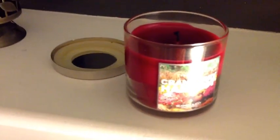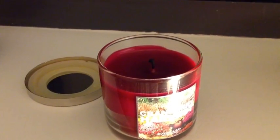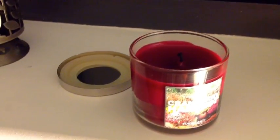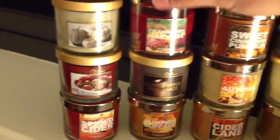So if you see me from another angle here, again, I'm not sure if this is showing up well. It looks worse than it is. I do think that this is something that would have corrected and probably been just fine. And it had a nice throw just from the pool that it was starting. So I still have decent hopes for the rest of these that they will burn okay.